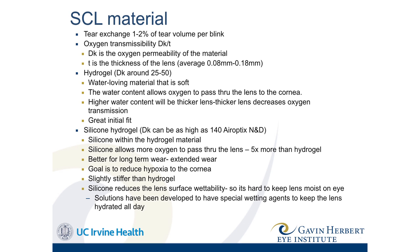A lot of patients say, "Why do I have to take care of my contacts?" Well, what are contacts? So first of all, soft contact lenses. Imagine you have this little plastic in front of your eyes, and these plastics will actually inhibit your natural tear exchange on your cornea. Why do you have tear exchange? Because tears provide nutrients to your cornea. That's how your cornea stays healthy.